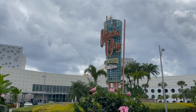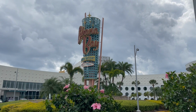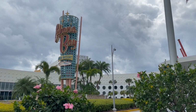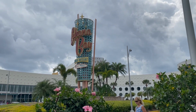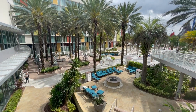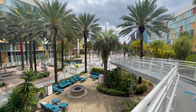There are some really amazing benefits that come from staying at a Universal Orlando resort, such as free transportation, so you don't have to worry about renting a car. Once you get to the hotel, you will have that free transportation to take you to and from the theme park. So staying at an official Universal hotel, in my opinion, is always the best. But there are some really amazing off-site resorts which will give you really great deals.